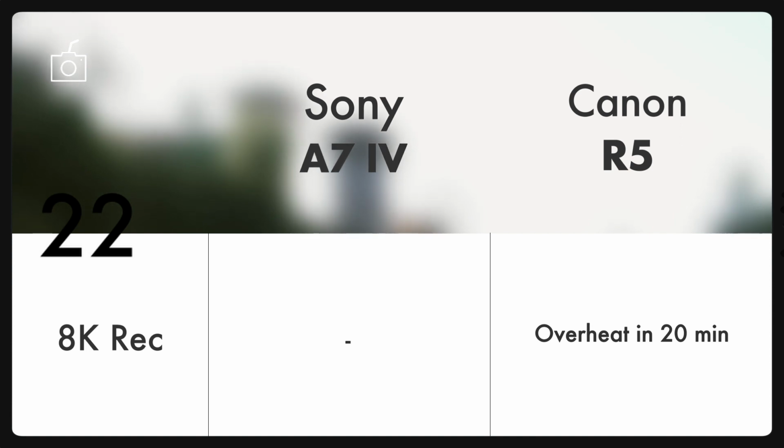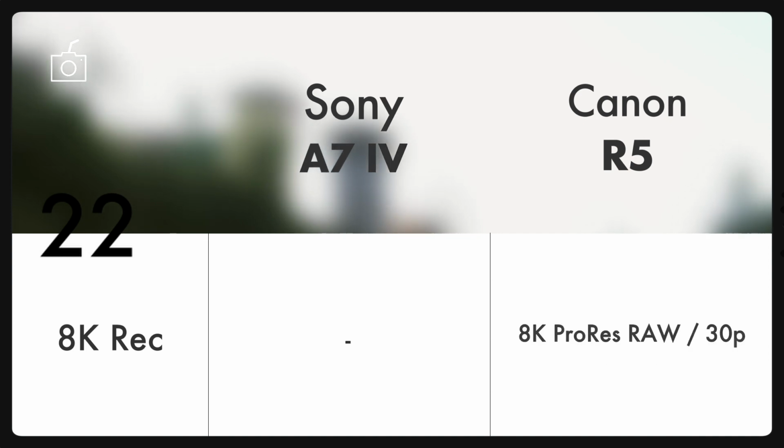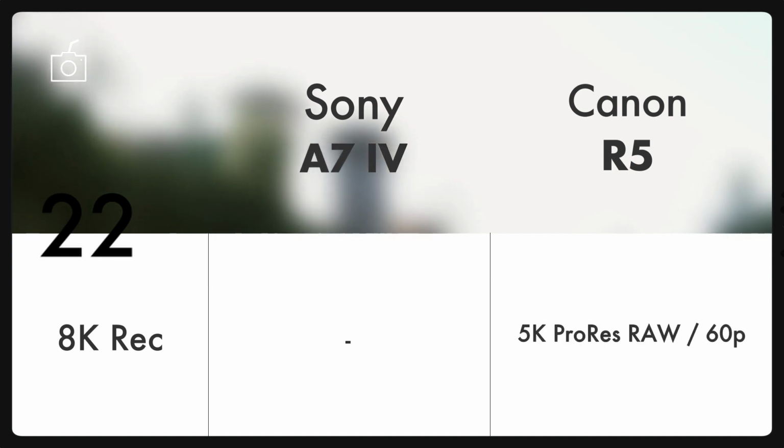However, you can solve this problem to some extent. If you use the R5 with the Atomos Ninja V Plus external recorder, you won't have to worry about the heating issue. And if you do so, you will also be able to record 8K ProRes RAW up to 30p without any recording limit. Plus, you will also get an option to record 5K ProRes RAW up to 60p with the external recorder.